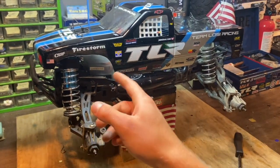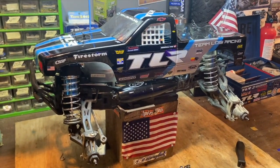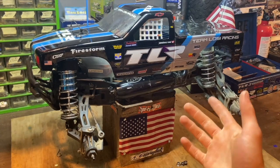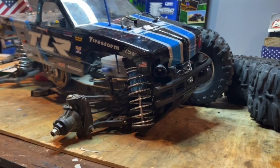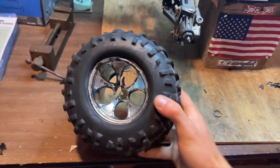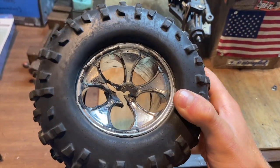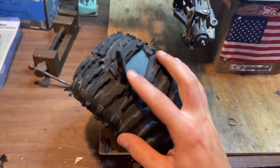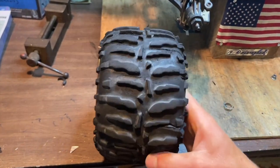Unfortunately though, I did have to replace the front suspension A-arm and the axle carriers as those cracked. But that wasn't really too much of an issue because I already had the parts for those, thankfully. But the body did get damaged and my wheels were just absolutely crushed. As you can see right here, this was the front rim, and the rim just totally got cracked, and the tire also burst too, so that's all chewed up.